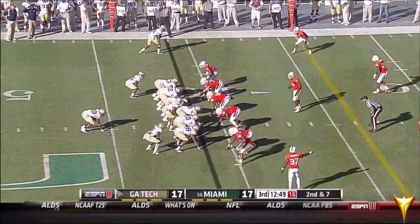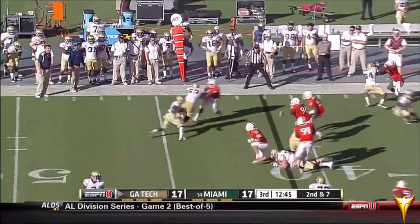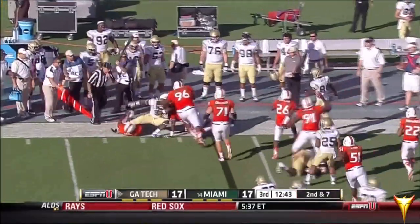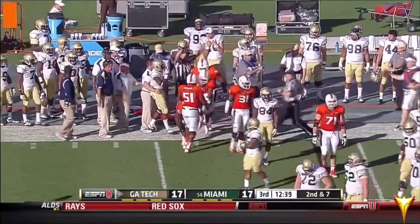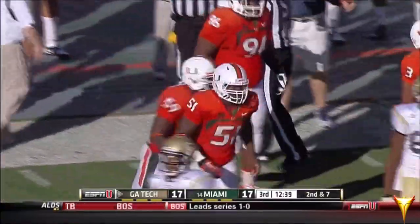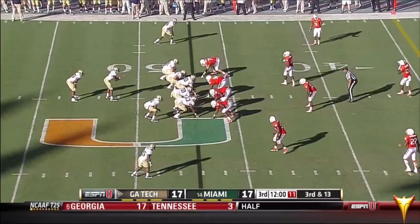Second set, Miami at that safety position. Here's a toss to Dennis Andrews. And Andrews stopped short of the line of scrimmage. Third down for the Yellow Jackets. And Anish, we've seen bad lead for two plays. Inexplicably, the pre-snap penalties.